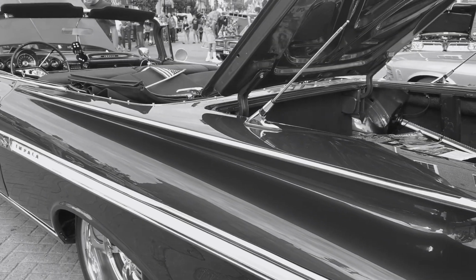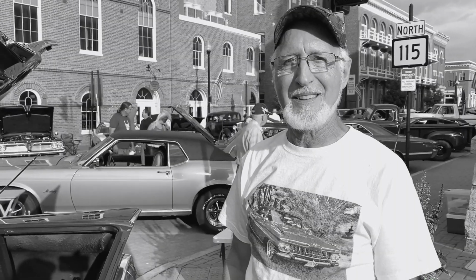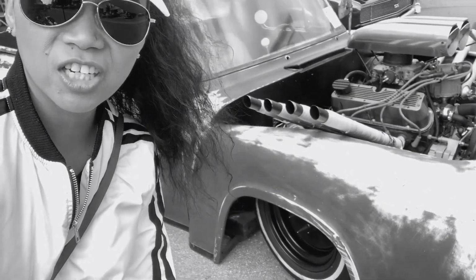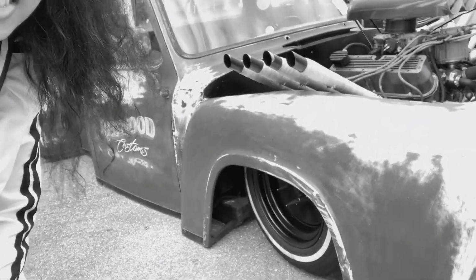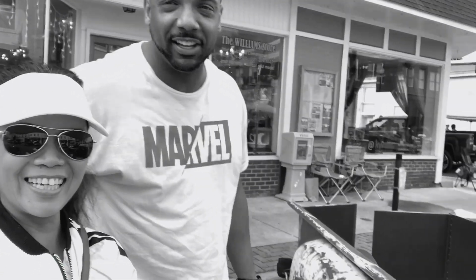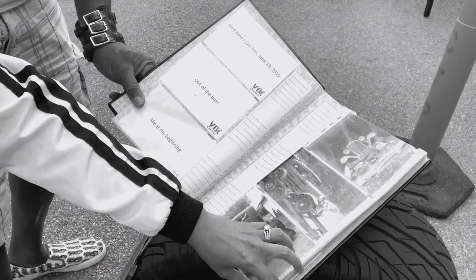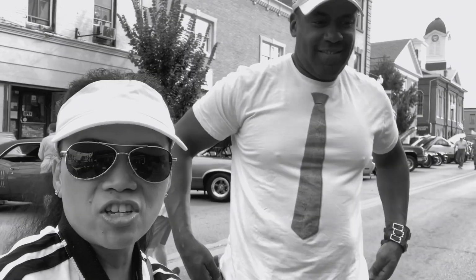The 1959 Impala convertible. The owner of that car. Well, how you doing, sir? Volkswagen. That is so cool. How in the world is it gonna run when the body is on the ground? It has an airbag in it. Hello? This is metal. He's got all the pictures in the world, and it has a story that he can tell from generation to generation.